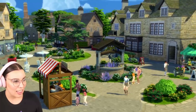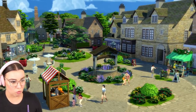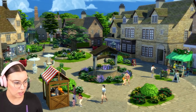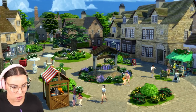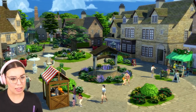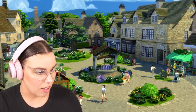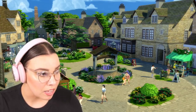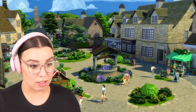So cute. And then we're back to the town square. So this looks really good. We've got a well here that's been overgrown, so maybe not in use. This was a garden stall. So maybe with this expansion pack, there's a garden festival or something like that. This looks like a produce stall maybe. So you might be able to do your groceries if you don't grow your things. Maybe you can sell them.